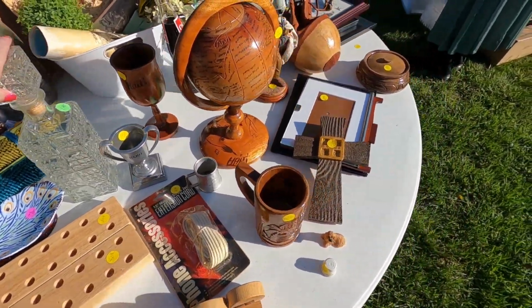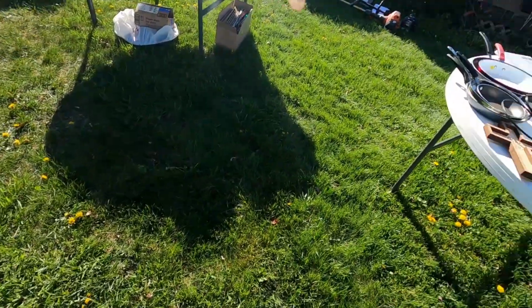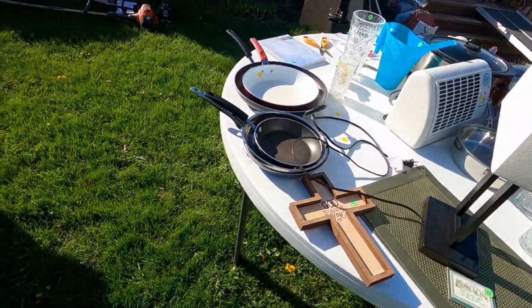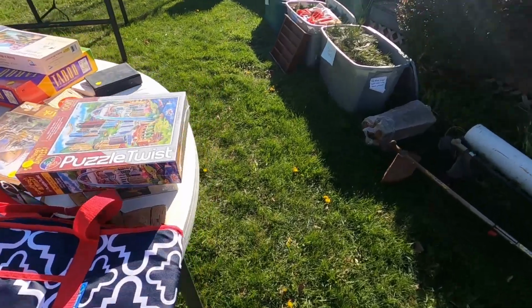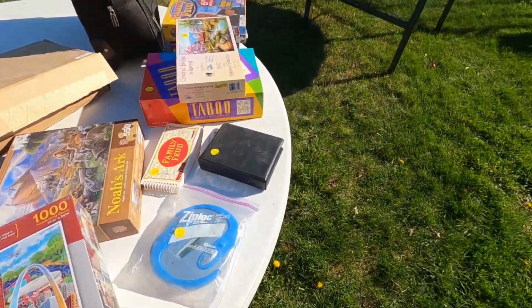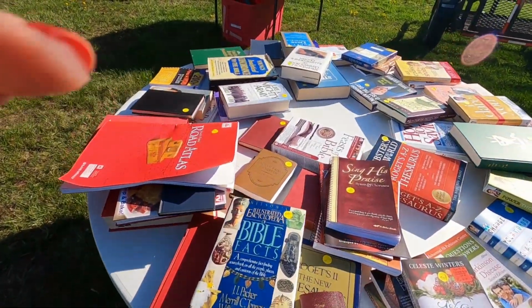Decanter. Sun is in my eyes pretty good. Can you see all the syrup on you? I'm trying to hide that. You're trying to hide the syrup?